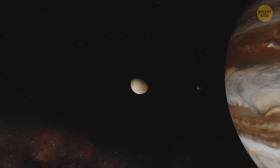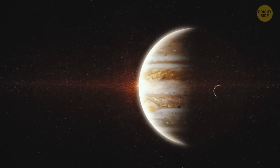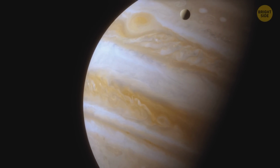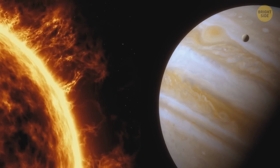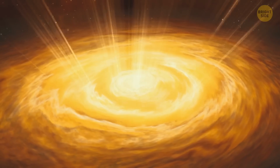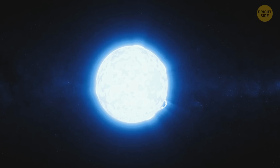Astronomers sometimes call Jupiter a failed star. The gas giant indeed contains a lot of helium and hydrogen. But its mass isn't enough to start a fusion reaction in its core, and that's exactly how stars produce energy. They fuse the atoms of hydrogen together under extreme pressure and heat and create helium. In the process, they also release light and heat. Jupiter could start a nuclear reaction and become a star only if it was 70 times its current mass.